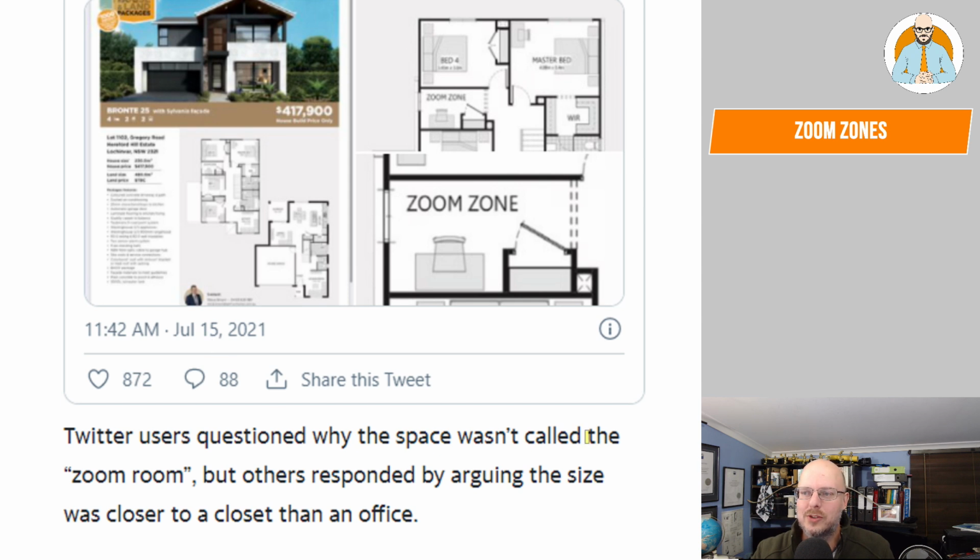Twitter users questioned why the space wasn't called the Zoom room, but others responded by arguing the size was closer to a closet than an office.